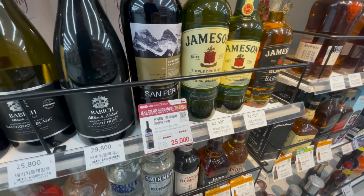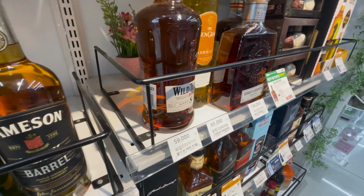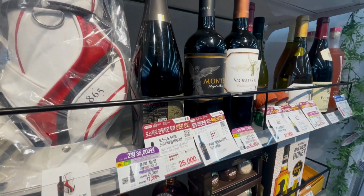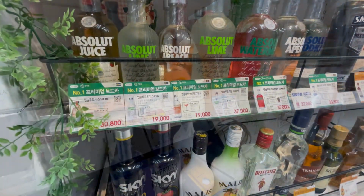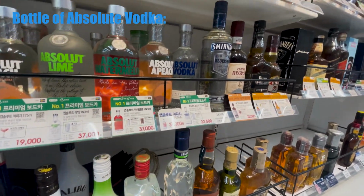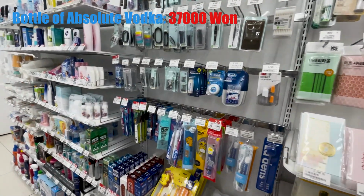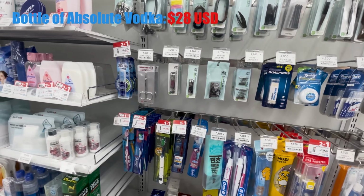I'm curious if you've been to different countries before and tried to convert the different products into your own currency, because this is what I do, and I do it to see if I'm getting a better deal than what I would back at home, which in my case is England. So for me, I convert things into British pounds, just like this bottle of Absolute vodka, which in South Korean money costs 37,000, and I'll convert that into all the different currencies on the screen for you now.